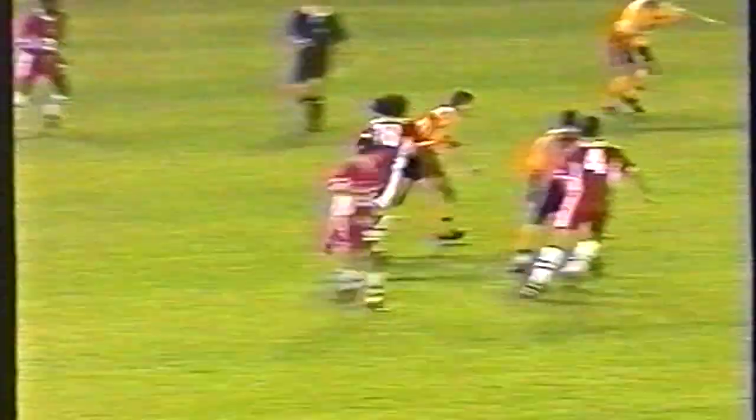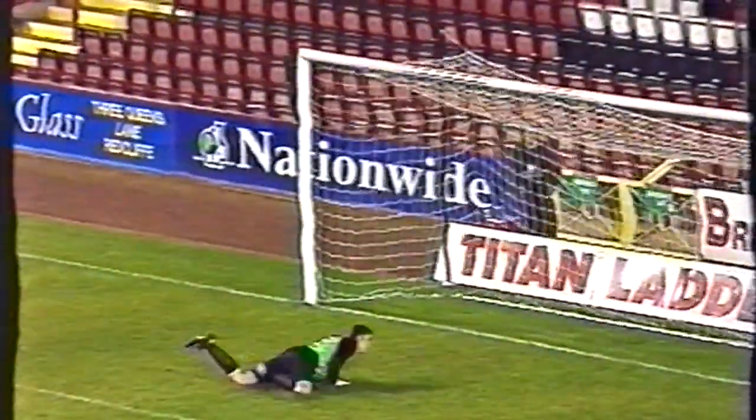Butler, great try, great strike. Cambridge, out of nowhere, have one goal back, and hope springs eternal for those who've travelled from East Anglia. A goal absolutely out of nothing. Well, that's what football's all about, isn't it? Suddenly you're 2-0 up and cruising.